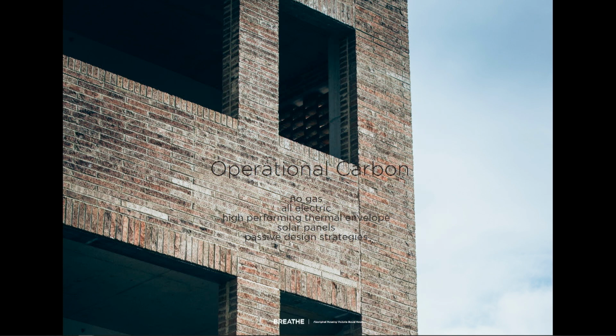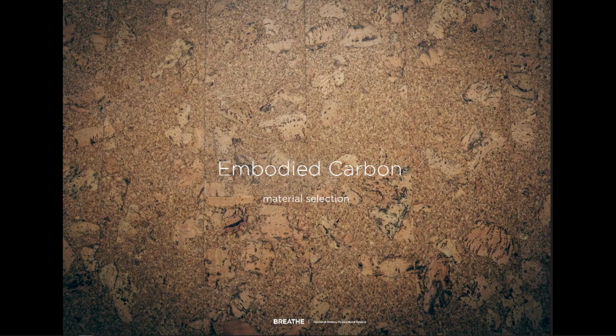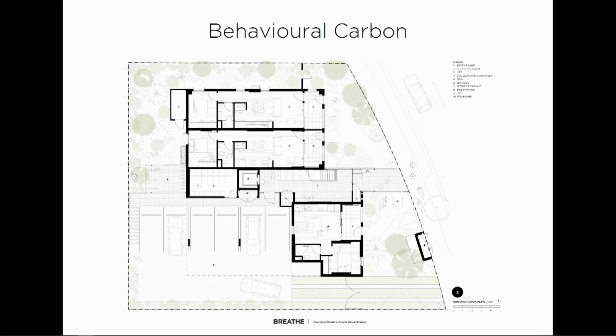Renewable energy generation on site through solar panels, and a high-efficiency central heat pump for hot water, contribute to a great story for AHV and the planet. In terms of embodied carbon, we've minimised this through smart material selection. Locally made bricks quarried from within 20 kilometres of the site, the use of natural cork flooring, and E0 certified MDF also contribute to mitigating embodied carbon.